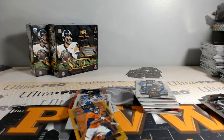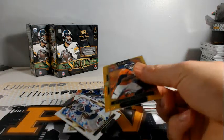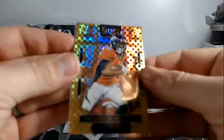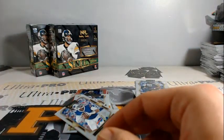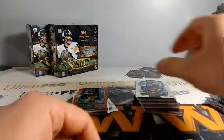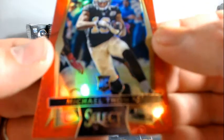Let me open up this other stack of penny sleeves. 3 hits to 10. Jaron Reed, Andy Dalton, Emmanuel Sanders, 1 of 10, headed out to the Denver Broncos and Michael S. Nice hit there, Mike. We will get a red Michael Thomas for the New Orleans Saints, number 30 of 99.